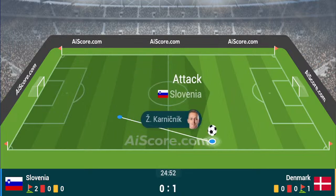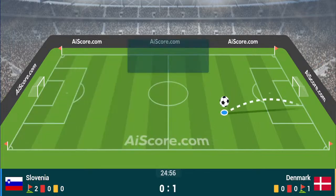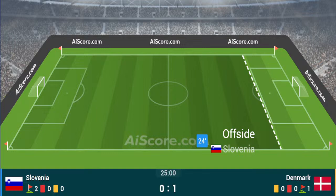And saying that, the throw down the line has been intercepted by Elsnik, who goes back to Janza on the left hand side, just inside Slovenia's half. Now it's their turn to have some possession. Goes across to Durkasic, onto the right hand side for Karniknik. Closed down by Christian Eriksen.